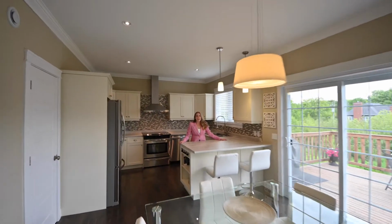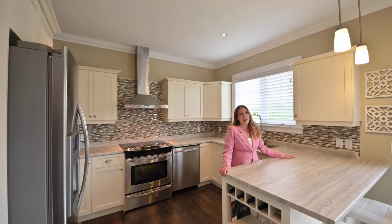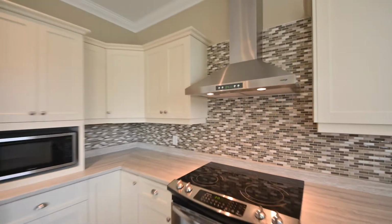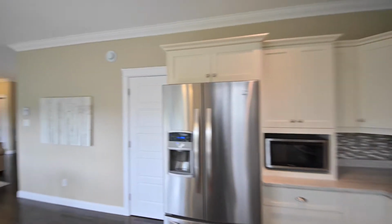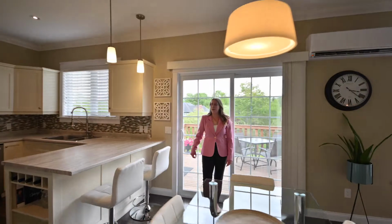This kitchen is pretty and functional, with tile backsplash, stainless steel appliances, and a pantry. Off the kitchen is a deck and a beautifully landscaped backyard.